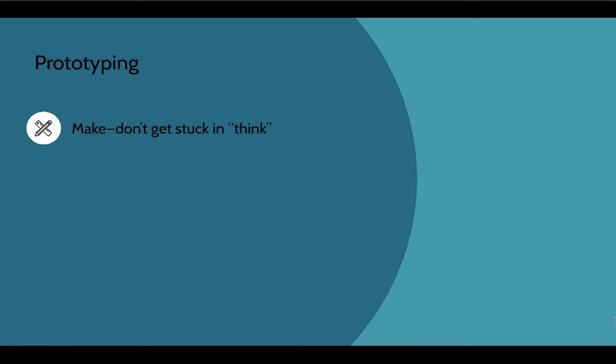It can be really easy to stay in the thinking and talking process, but the sooner you start making something, whatever kind of a model it might be, the sooner you'll start learning from that prototype and make adjustments. So don't get stuck in the thinking phase, dive into the making phase. Allow messy first drafts. You don't have to have everything perfect.